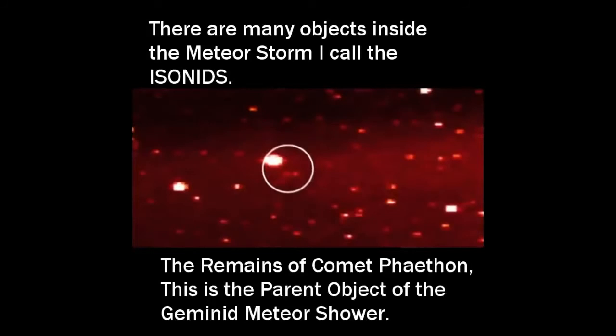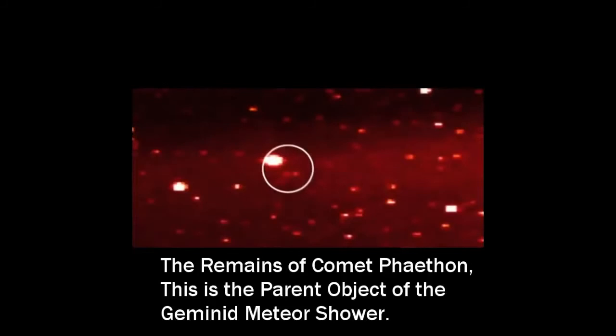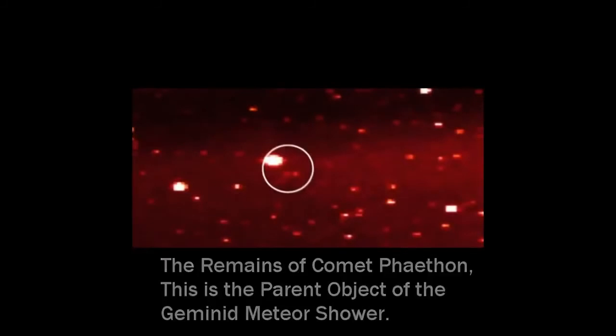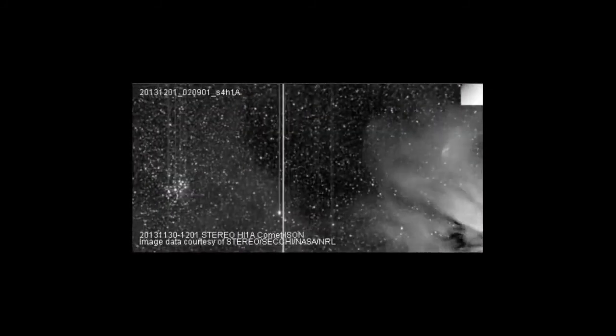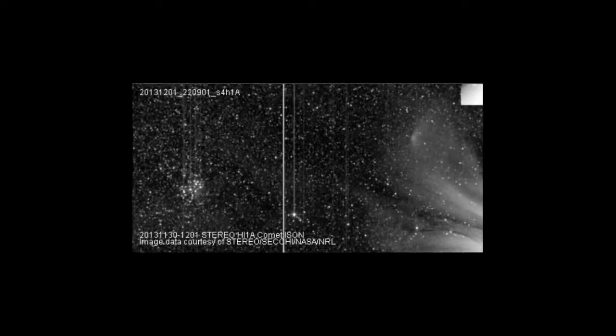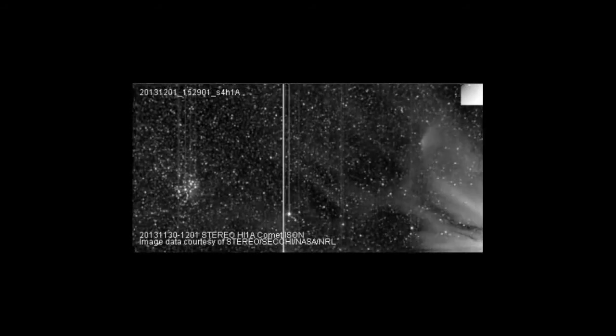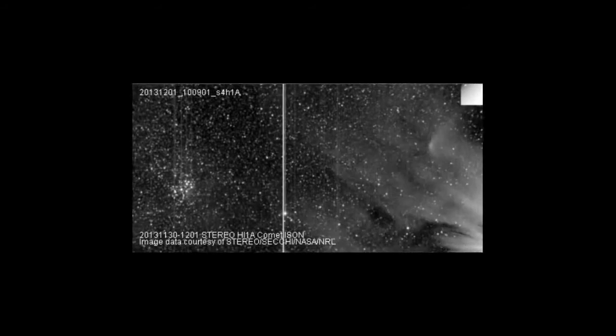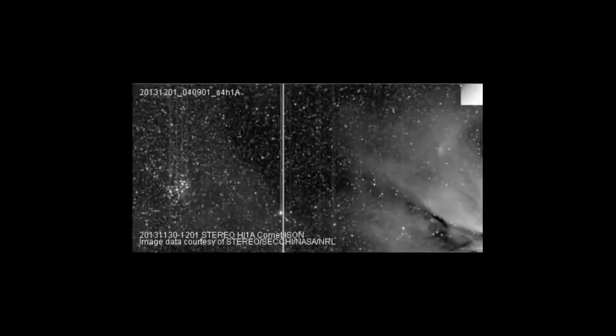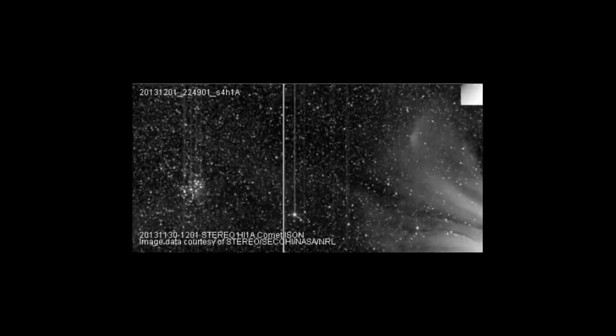Now watch this. As I release this film, just watch the size of this object. Again, this is what was left of the comet Phaethon. See that? That's the parent object of the Geminids. It's big, man. That is huge. It's bigger than they ever said Ison was. And here's Ison coming in. These are earlier images. This is black and white. Very good detail. Look at the density of that storm.